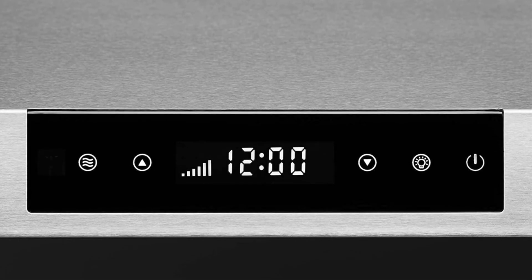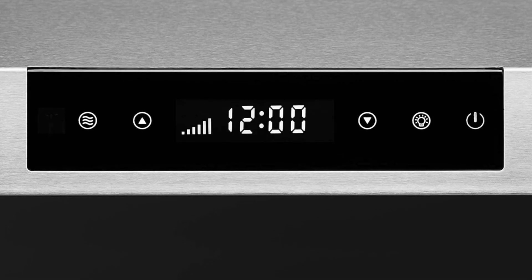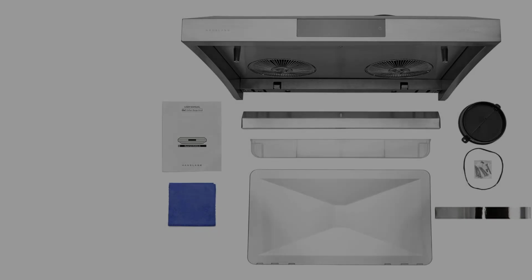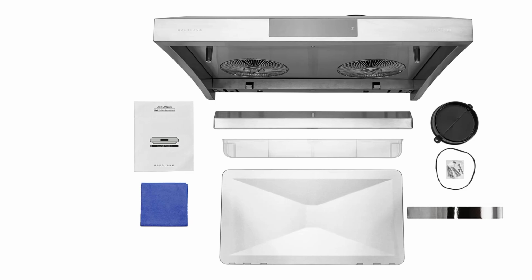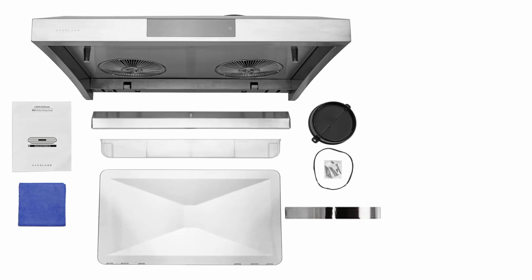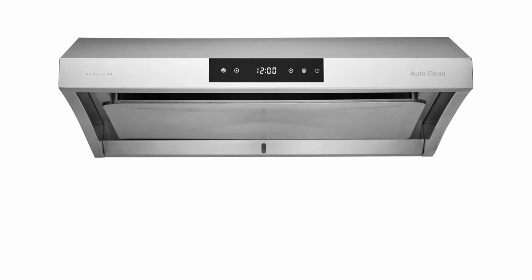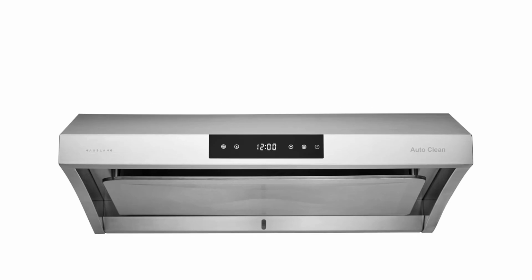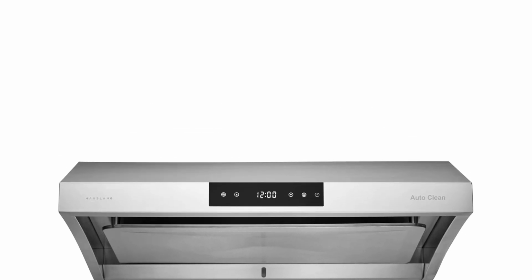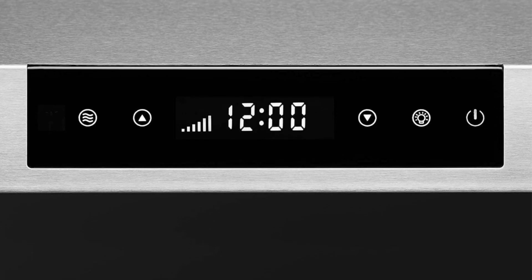This duct under cabinet range hood is also incredibly powerful, with a CFM of 950. Its fan strength produces a range of 1.5 to 7 sones. It's also specifically designed to remove smoke and steam from the front burners, which many other models fail to capture. It's 30 inches wide and features a touch control panel and sleek, modern design.